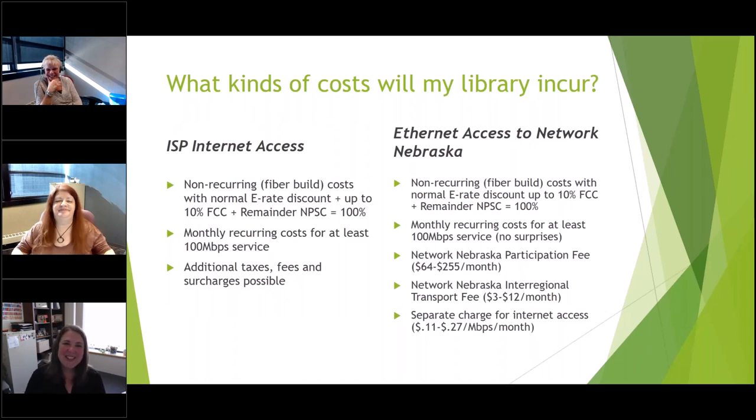Sure, why not? So again, we're talking about Ethernet access to Network Nebraska. So when we consider that non-recurring fiber build-out cost, which were the three categories that we discussed on the last slide, that would be something that would be originally on that as an RFP response. Now, previously up until this year, you would have been required to pay whatever remainder after that additional 20% would be, but obviously with the changes to NUSF-117, the build-out costs are 100% covered, which is amazing. And we are so happy about that.